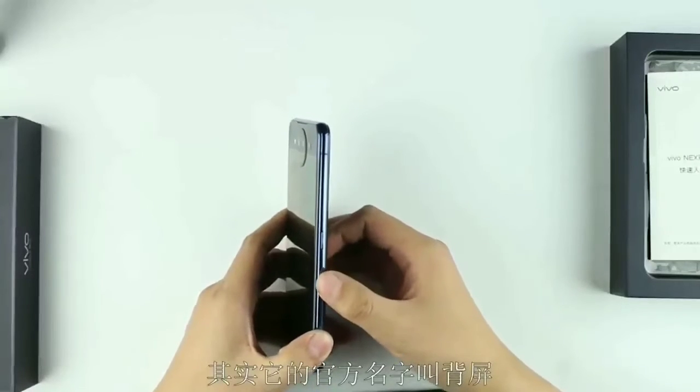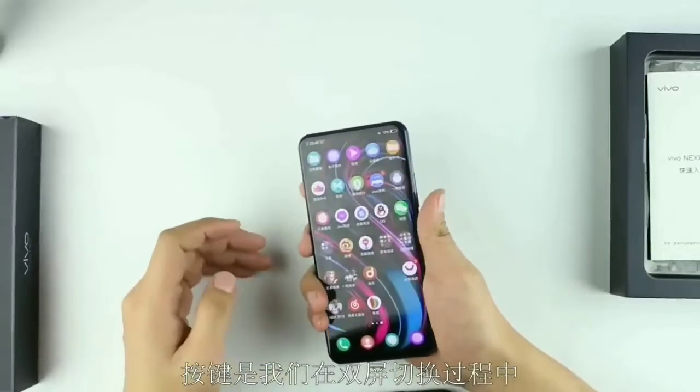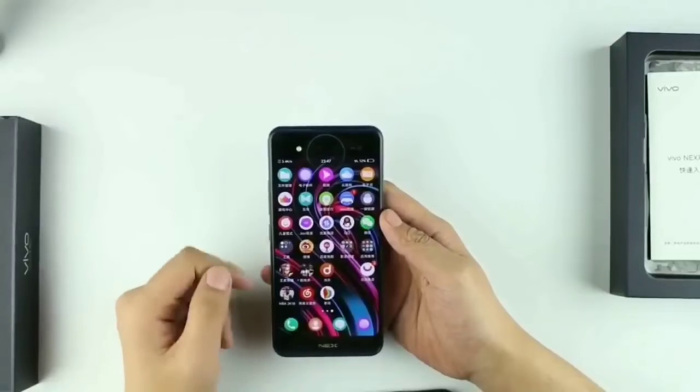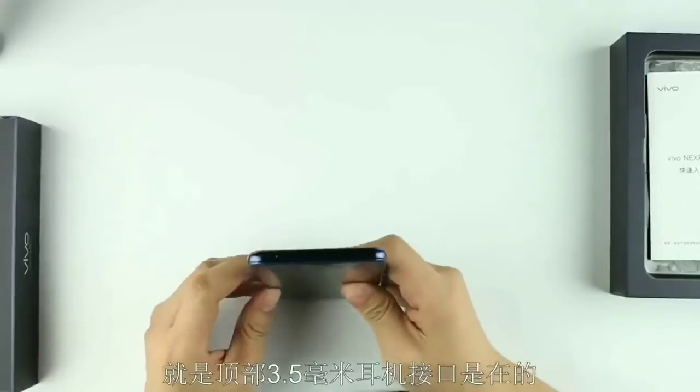The Nex Dual is a real heavyweight under the hood. It features a top-end Snapdragon 845 processor, paired with a massive 10 GB of RAM, and 128 GB of onboard storage. That means it's among the most powerful Android devices you can buy right now.